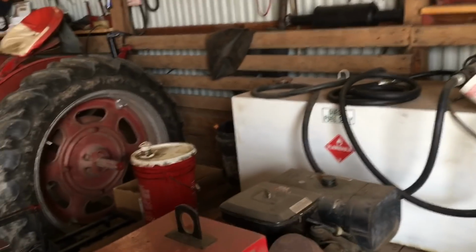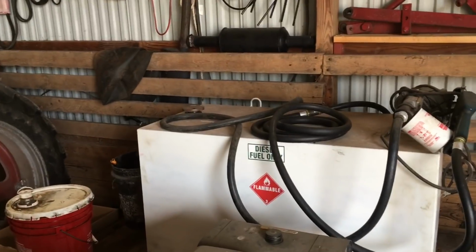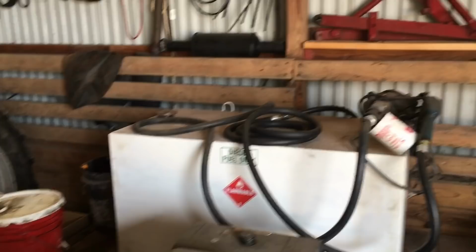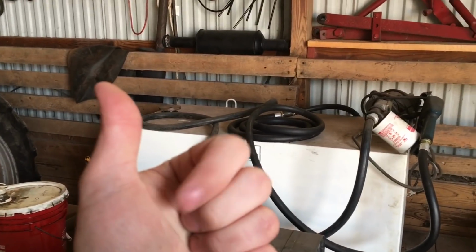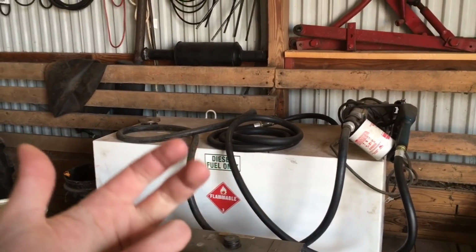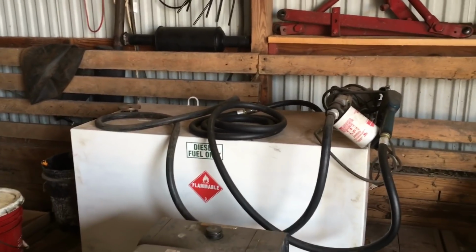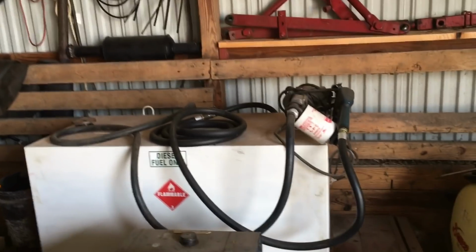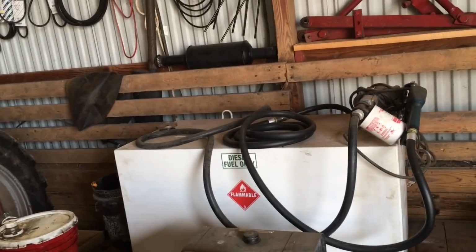So pretty happy with that arrangement. So I didn't have to buy a tank. Anytime you buy a used tank, you always run the risk of buying something that either leaks or people had outside, it's full of water, or it's full of sludge, or there could be any number of things that go wrong with buying a used tank. I was looking around for that tank that was almost new, and it just didn't happen for me.